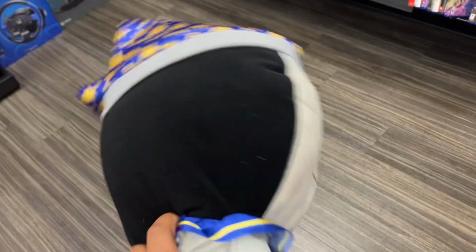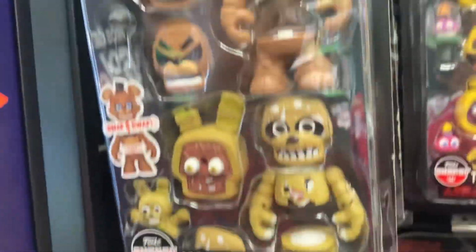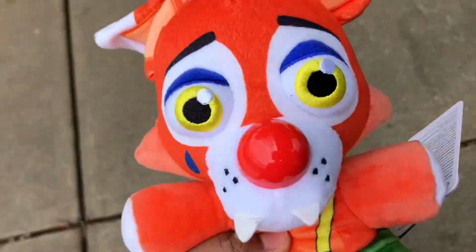Guys, they have a jumbo sun plush. They also have the moon one too. So yeah, they also have like. Okay, we got Circus Foxy. Okay, so.